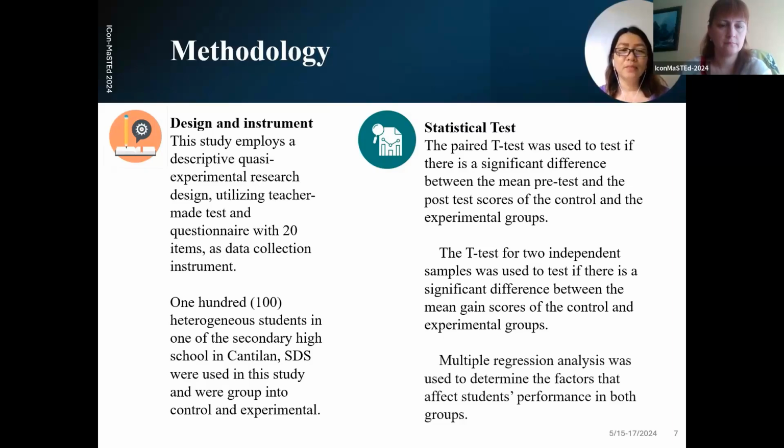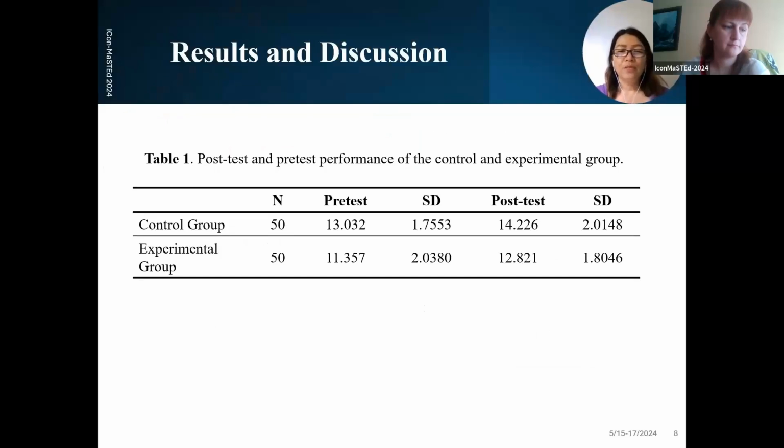For the statistical test, the paired t-test was used to test if there is a significant difference between the mean pre-test and post-test scores of the control and experimental groups. The t-test for two independent samples was also used to test if there is a significant difference between the mean gain scores of the control and experimental group. And we also used multiple regression analysis to determine the factors that affect students' performance in both groups. Table 1 shows the pretest performances of the control and experimental group.